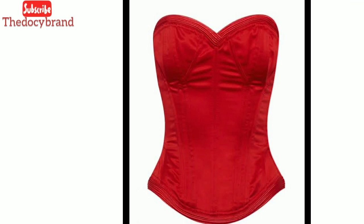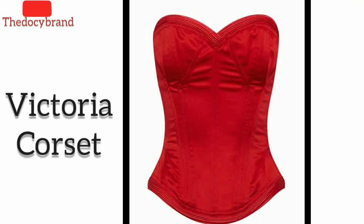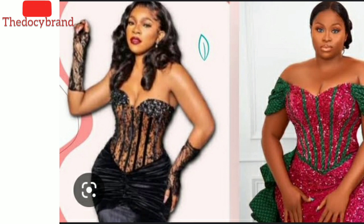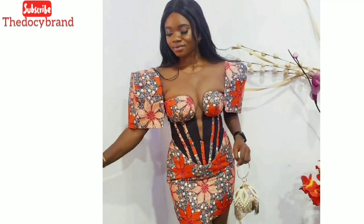This is our number 6 corset, and it's known as the Victoria corset, popular in the mid-90s. Victoria corsets are somewhat less comfortable than the Elizabethan corset. It has an overbust corset that skews your ribs to reduce your waist size, giving you the classic hourglass shape. It also has a curved bust line, pointed or sweetheart neckline, and pointed bottom.